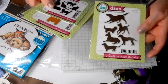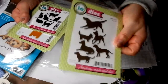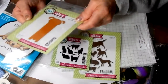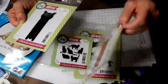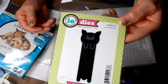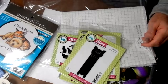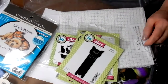But then what I got was the dog dies for my journal making. And I got cat dies for my journal making. And I bought a dog bookmark die. They cut paper. They'll cut cloth too. And I bought a cat bookmark die. So, yep, that was a fun order. This is all birthday stuff, so I had a good time. It was a good birthday.